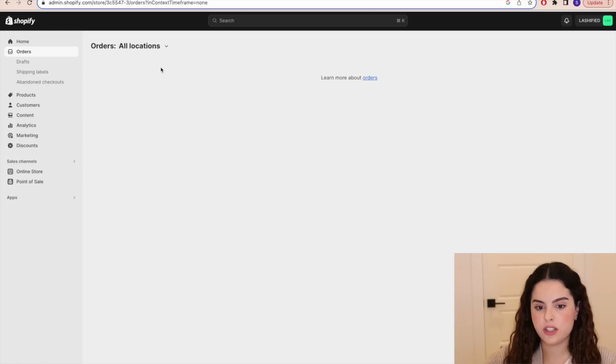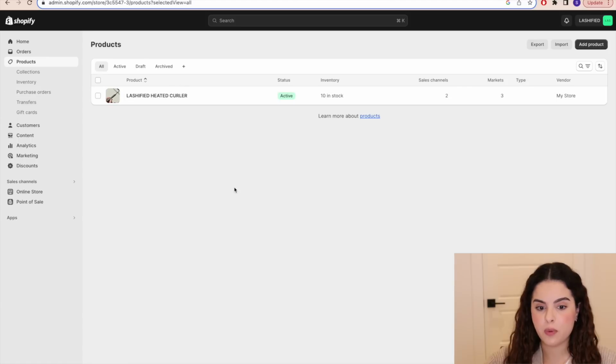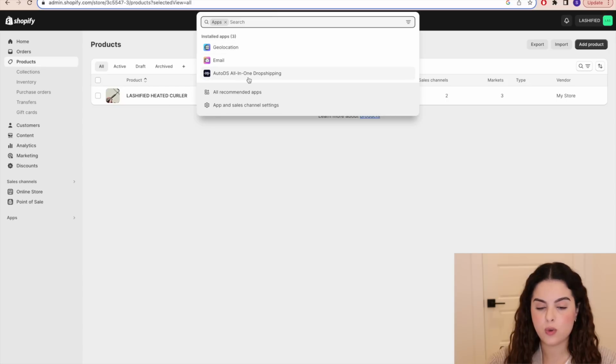In the orders section, you'll be able to see the orders that come through. You can always add more products here if you want. And let's say a customer actually does end up purchasing your product. You can come here to apps, then go to AutoDS.